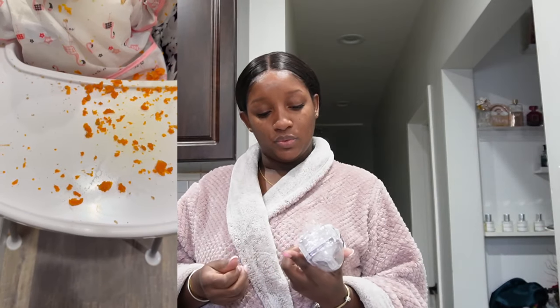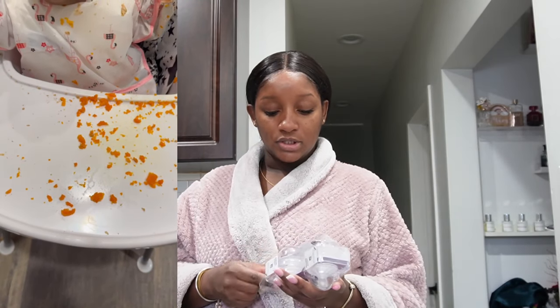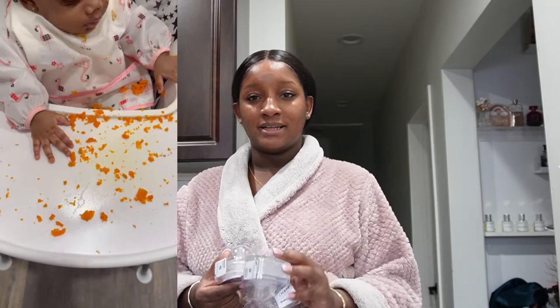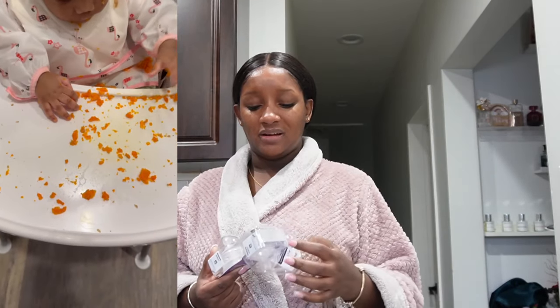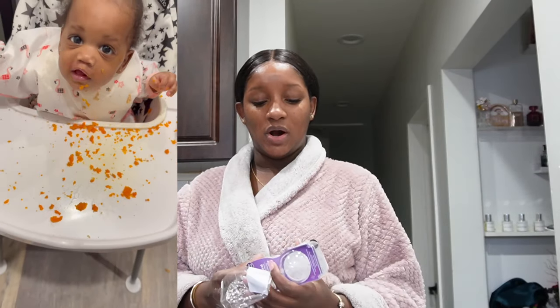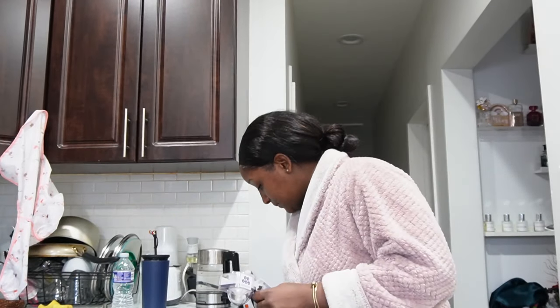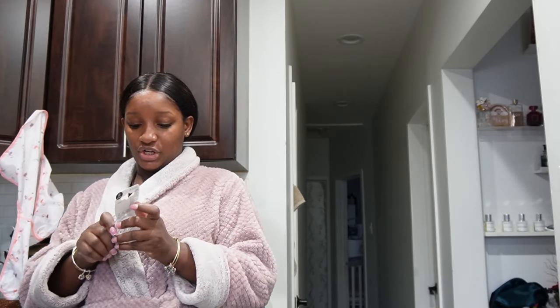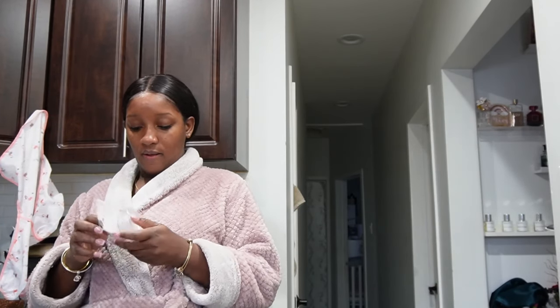That was exciting. But I bought her some new nipples for her Philips Avent bottles that I do have, because I think last night I was feeding her and I'm just like, why does it look like she's working so hard for this milk? Only to realize that it's time to change her nipples. So I bought some new ones. So we're gonna change those out for the girl.